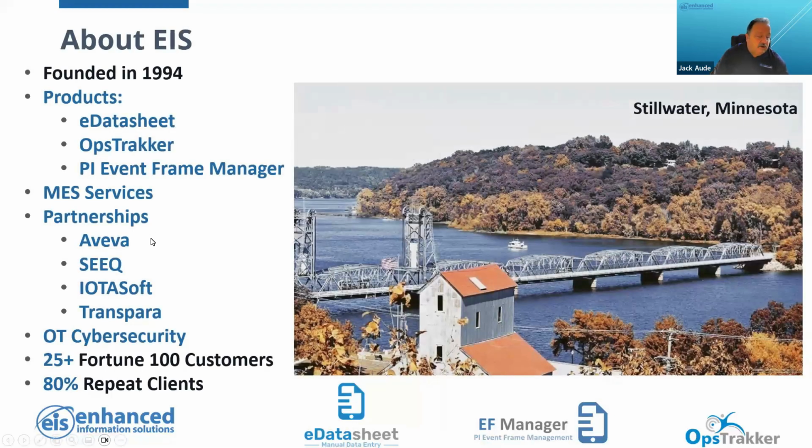So before we get started, who is Enhanced Information Solutions? Well, we were founded almost 30 years ago in Stillwater, Minnesota. We provide a lot of MES consulting, Pi services, SEEK, OT, cybersecurity. And we have three primary products: eDatasheet for manual entry to Pi, eForms, OpsTrakker, it's a suite within OpsTrakker for electronic logbook and recording workflows, and Pi Event Frame Manager.